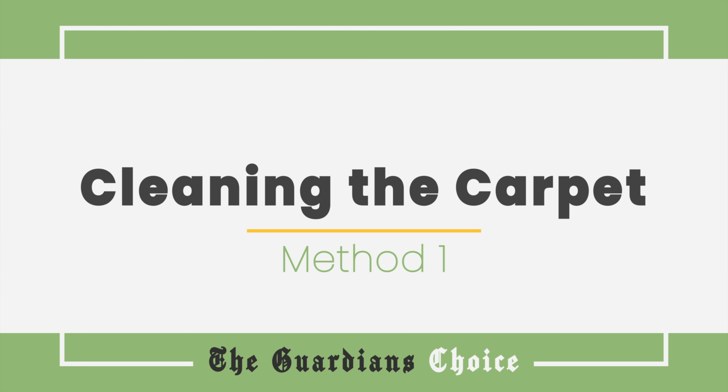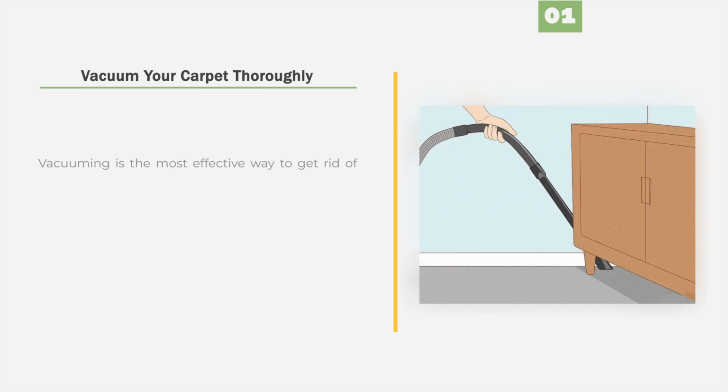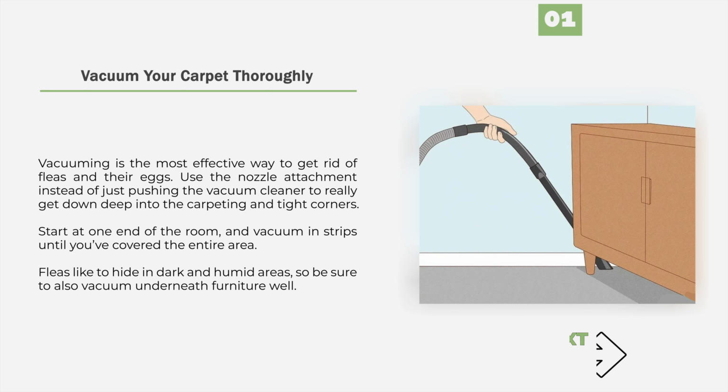Method 1. Cleaning the carpet. Number 1. Vacuum your carpet thoroughly. Vacuuming is the most effective way to get rid of fleas and their eggs. Use the nozzle attachment instead of just pushing the vacuum cleaner to really get down deep into the carpeting and tight corners. Start at one end of the room and vacuum in strips until you've covered the entire area.